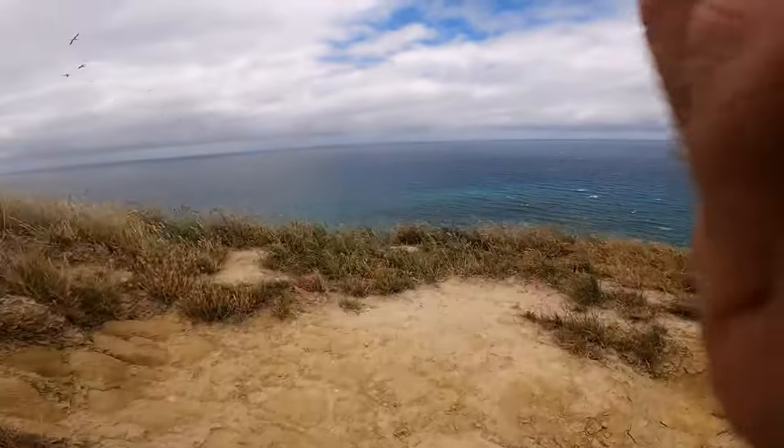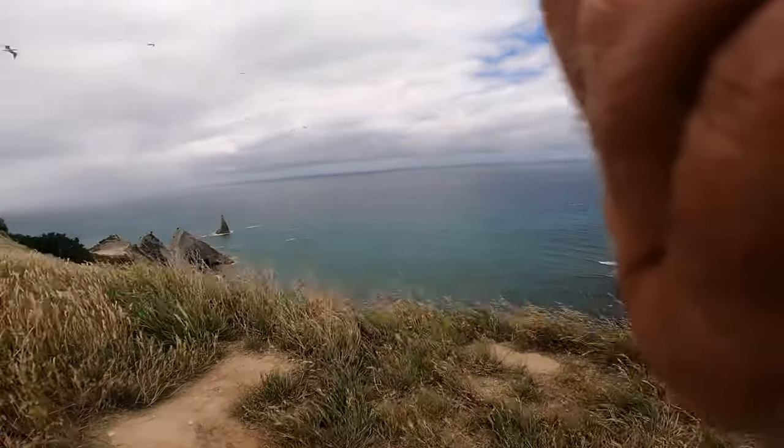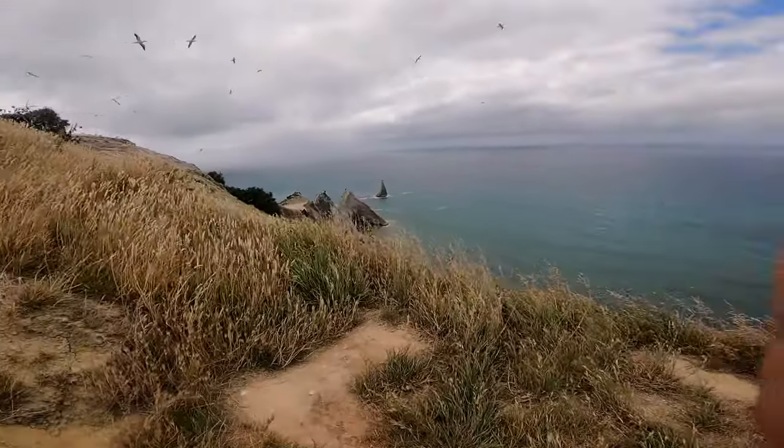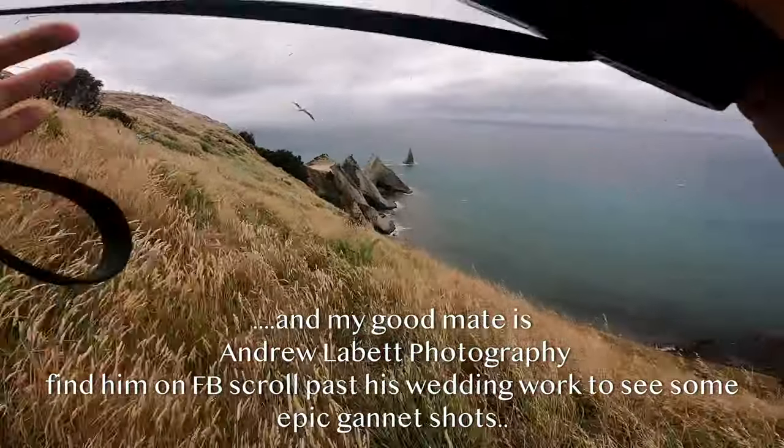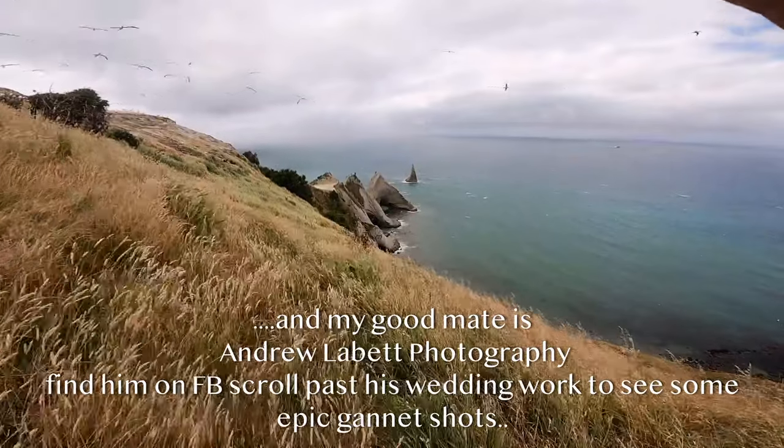I've got a good mate who gets down here regularly. Oh man, look at that, look at that. I don't know if you can see that from here. Let's have a look. Look at that. That's another gannet colony down there on the rocks.